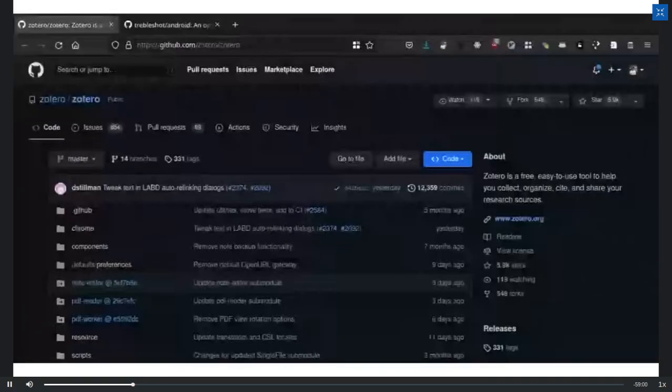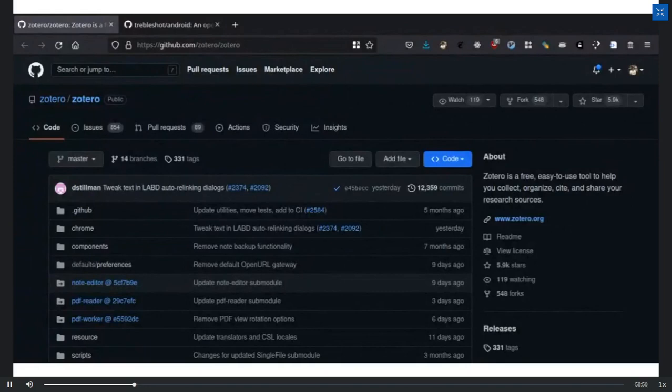If I remember correctly, there was no other software which was suggested. Let me just look at the group once more. I had one question. Yeah.